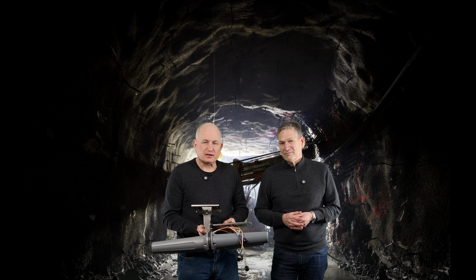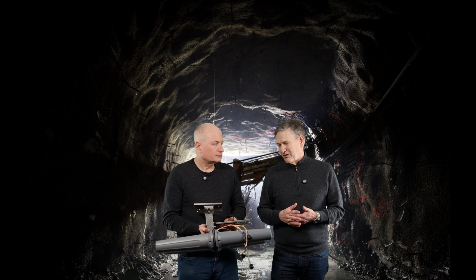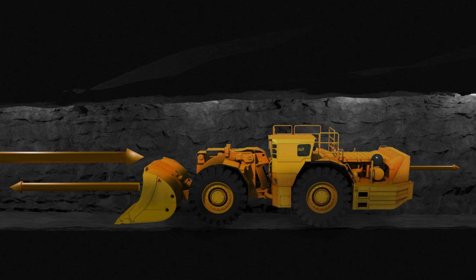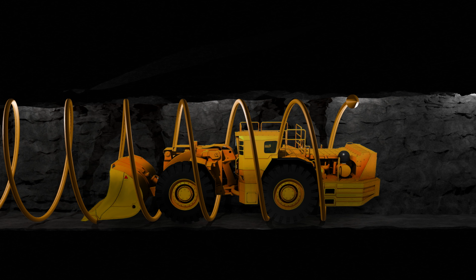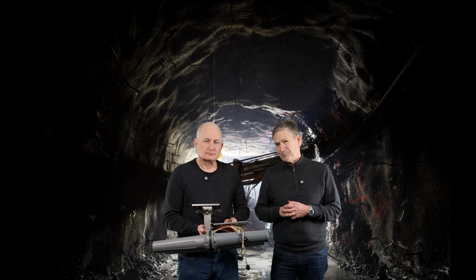And it's not just mining. I mean, this will work in any tunnel? Yeah, any tunnel. It could be a road tunnel. It could be a tunnel for trains. That's a specific thing about it as well, because a normal antenna will bounce off the vehicles. This will follow the outside of the tunnel, so it will pass by whatever you have. If it's a truck or a loader or whatever you have in the tunnel, it will pass by much better than a normal directional antenna. Cool. All right.